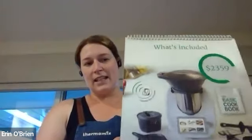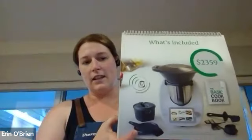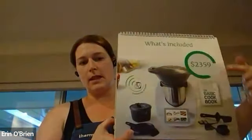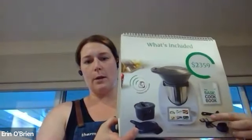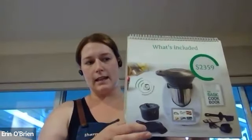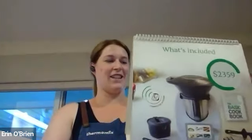So the TM6 that we're going to see tonight is an all-inclusive price of $2,359. So it includes everything you get here. The Thermomix itself, the Varoma, which is our steamy attachment, a hard copy of our basic cookbook, the spatula, measuring cup, butterfly whisk, simmering basket, and the splash guard, which is for our high heat mode, which we'll see in action tonight.